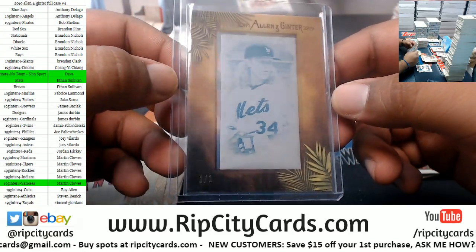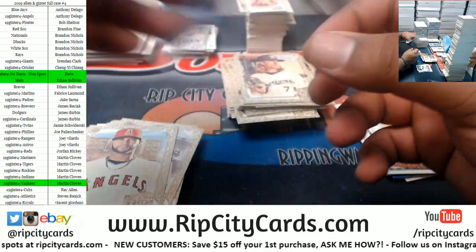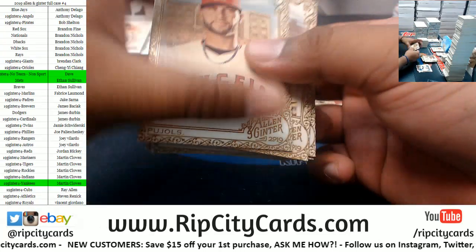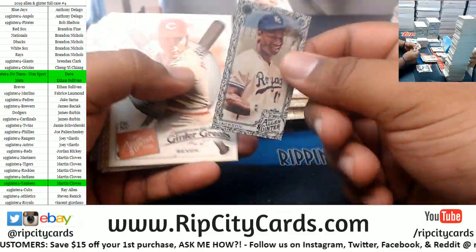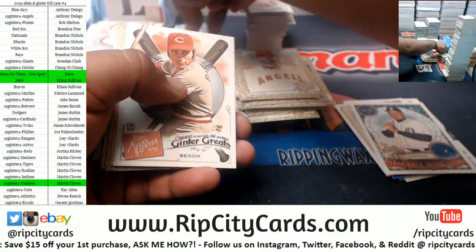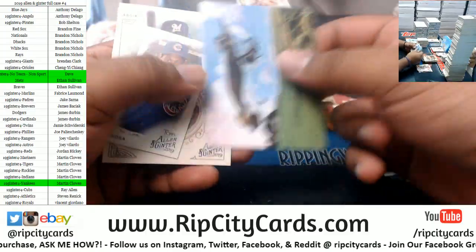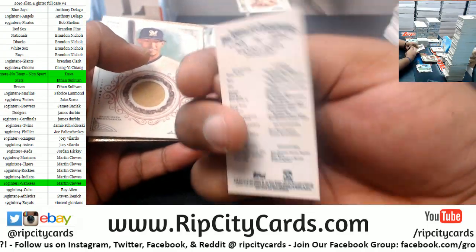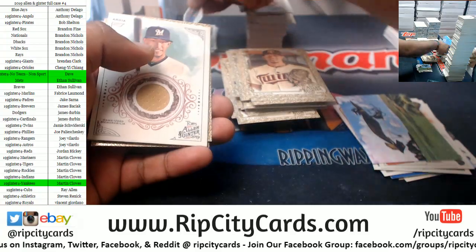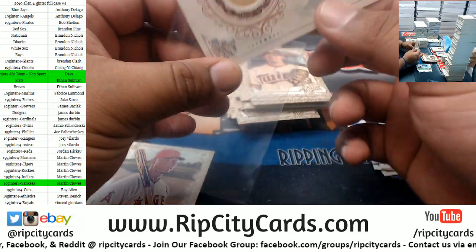There you go, Ethan. One on one, your way. Very nice. Hot box indeed. Bo Jackson. Black border there. High number Sosa mini. Arcia. Brewers relic.